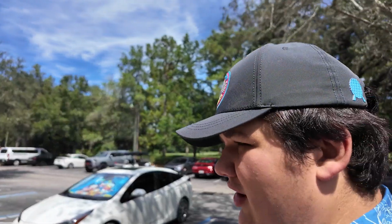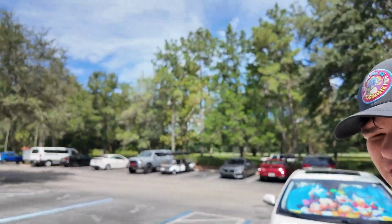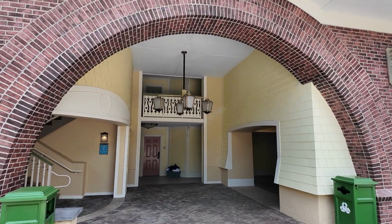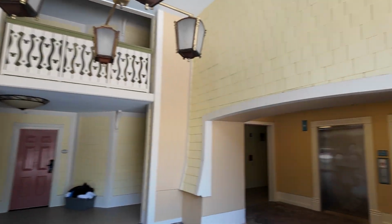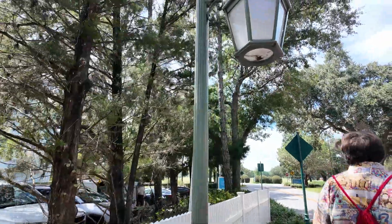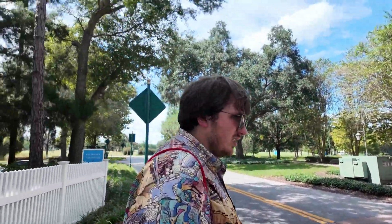Yeah, I think each neighborhood has their own bus stop. So you park here, and then there's this entrance area, which will show up here in a second. It's the same with all the buildings. So there's just this main corridor here. There's elevators to the right, stairs to the left, and there are floors on the bottom floor. And I think all the buildings have 4 floors.